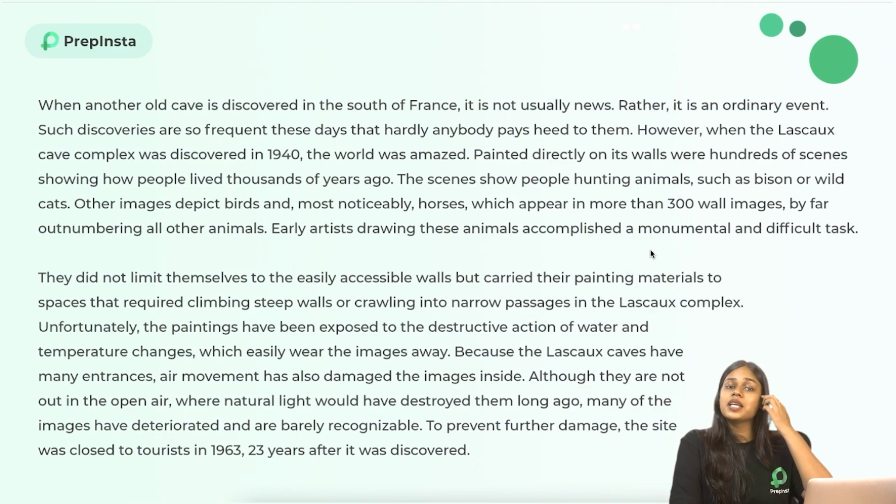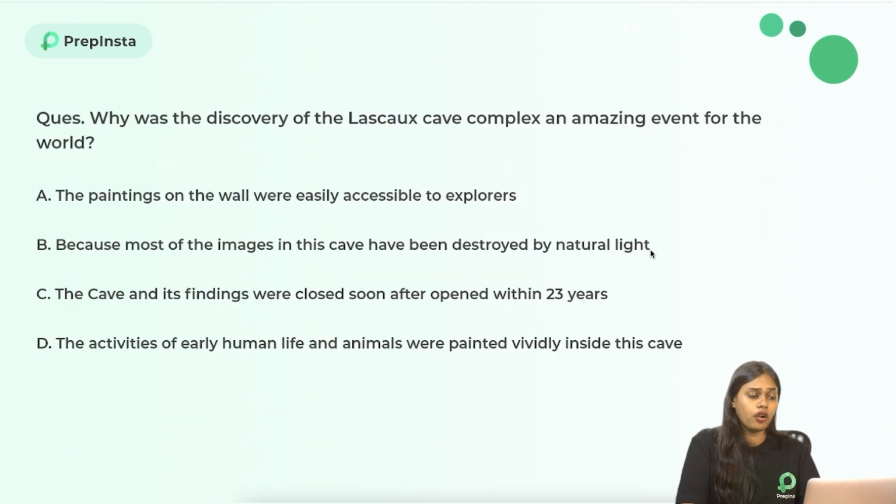Again, we have the same passage over here, but with a separate question. So if you have already read the passage, you can skip this part and move towards the question. And if you have not, pause the video, read the question, read the passage, and then move forward. All right. So we have the question as, why was the discovery of the Lascaux cave complex an amazing event for the world?